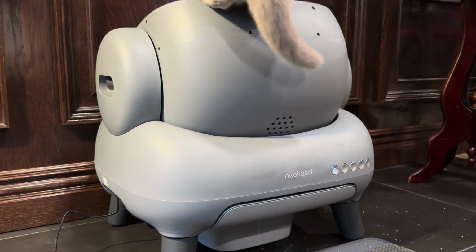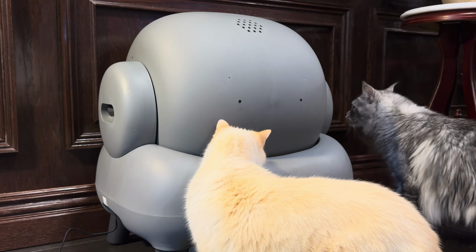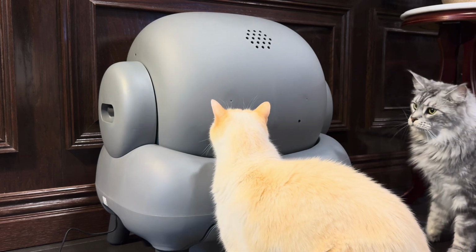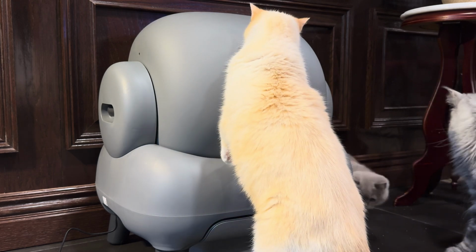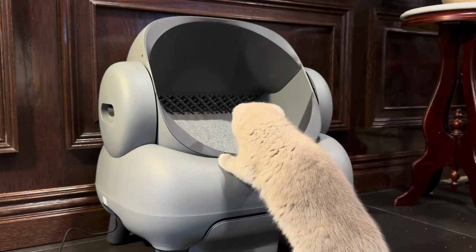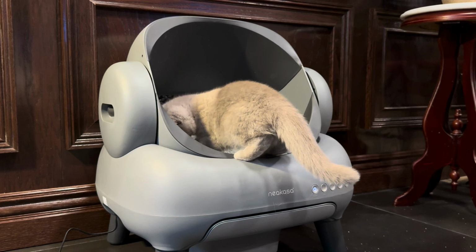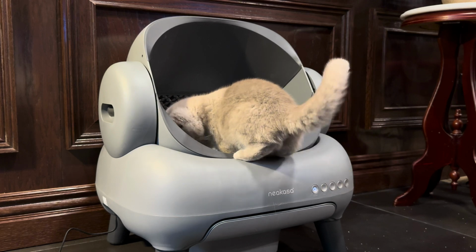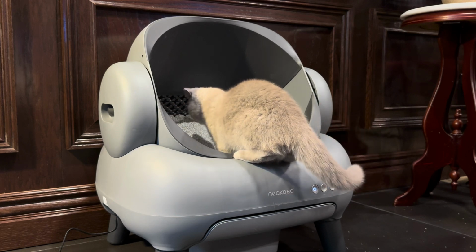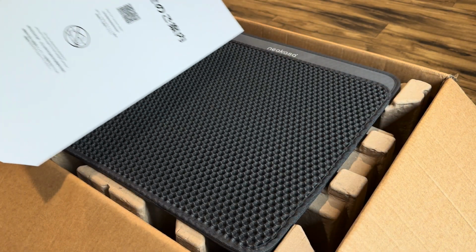So for a little history, Neakasa M1 is new to the market for automatic litter boxes. It was first released in 2023 and is actually a first generation of self-cleaning litter boxes from Neakasa. The name Neakasa combines the words neat and casa to mean neat home, which symbolizes the company's mission to create a neat and clean home for everyone. It has a simple design and a premise that is user-friendly to both humans and cats.